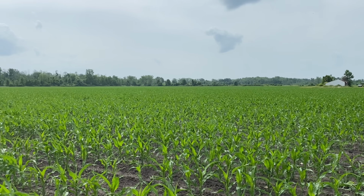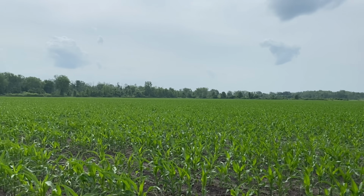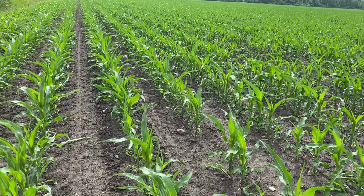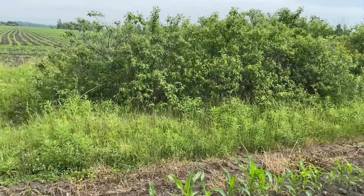Knee high, no problem. Well, good enough. Yeah, I'd say things are looking mighty fine out here, guys. And with the 100+ degree heat we're gonna have here in the next few days, if I come out here next Sunday, this corn will be this high and the rows will be completely filled in. They're getting pretty close now. So I'm not gonna worry about that.